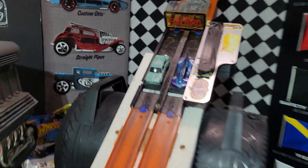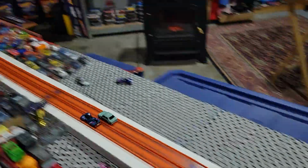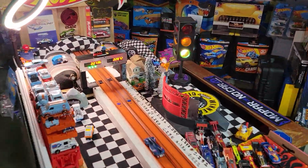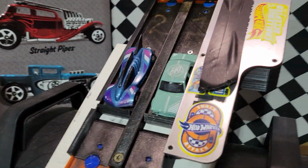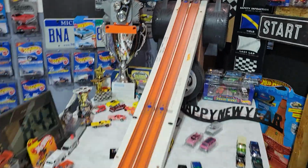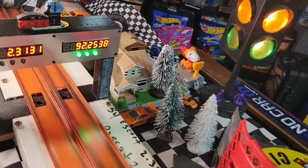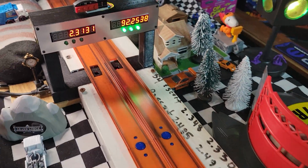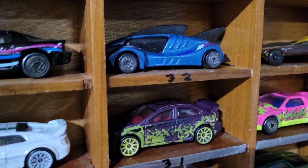All right, the Datsun. Oh, he'll get him. The Datsun was gaining ground, though. 2273 and a 14,000 speed. Oh, wow. Now look at that run, 2253. That's just crazy. So the Shark Shifter will sit at number 32. And let's see where Sporty Shifter lands.